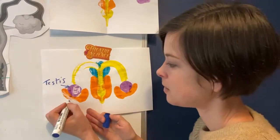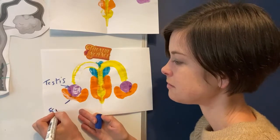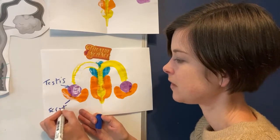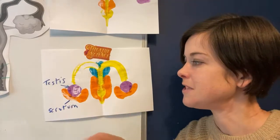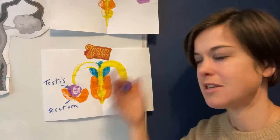Let's label the scrotum while we're down here. What's the point of the scrotum? Scrotum. That is protecting the testis. I mean, it's doing an important job. The testis needs some protection. So that's the bit of skin that protects the testis.